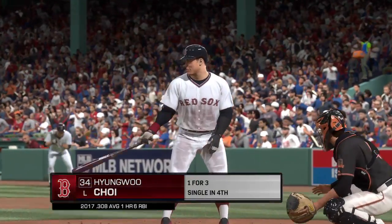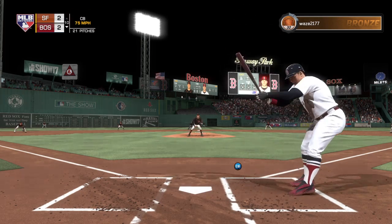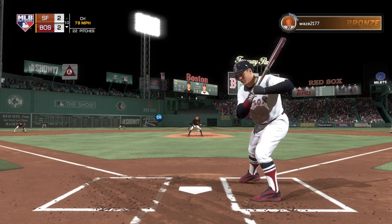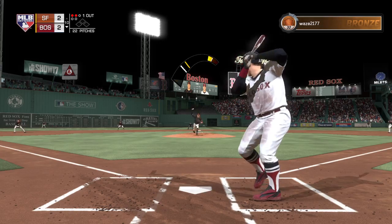Stepping into the box, Choi. He was a ground out victim last time up. First offering on its way. And a breaking ball backs him out of the way. 1-0 the count. 2-0. Pretty easy takes to start out this at bat. None of those pitches were even close to the strike zone.